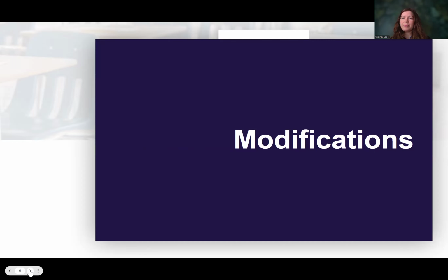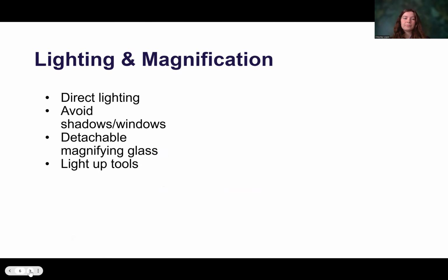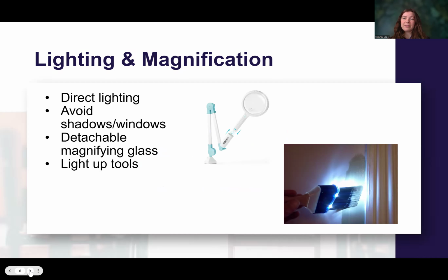Let's move on to a few modifications that may facilitate your students' learning and overall participation. So for lighting and magnification, a good first step is to make sure your learning environment has direct lighting available for projects, as this is really beneficial for all students, but especially for those with low vision. So try to avoid spaces with shadows or weird glares from windows.